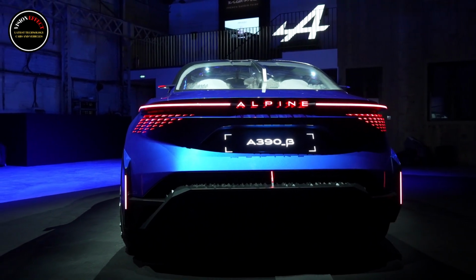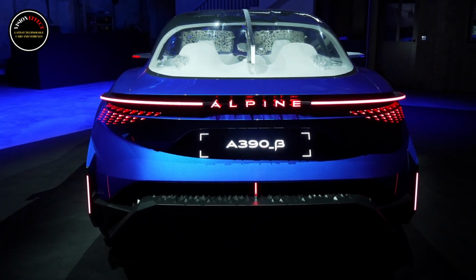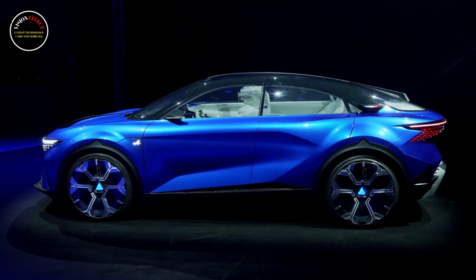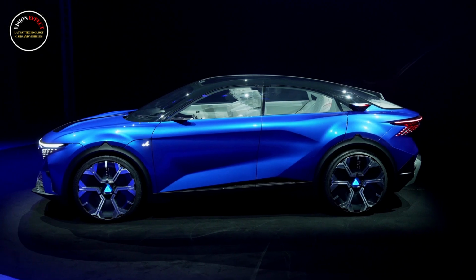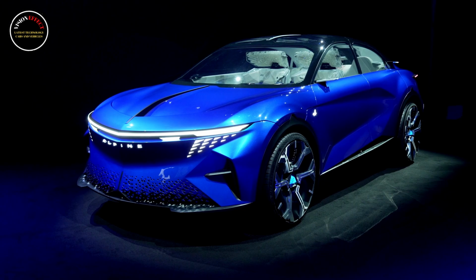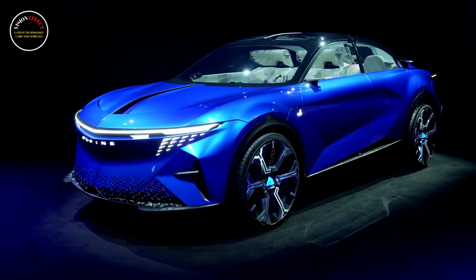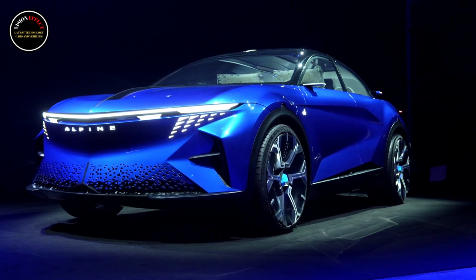Then there are the wheels, measuring 22 inches at the front, 23 at the rear, with designs inspired by snowflakes. Yep, snowflakes. They're illuminated and transparent to show off the EV's torque vectoring skills, so people know you're not just cruising for groceries. You're dynamic. While the A390_beta might be a show car, Alpine says 85% of its design will carry over to the production model. This leaves room for some toned-down features, likely focused on more conventional lighting, bumpers, wheels, and interior touches.